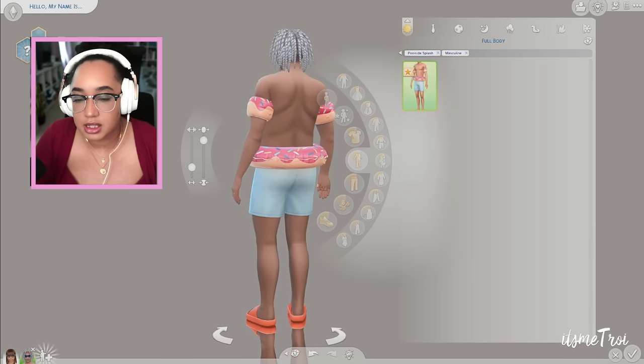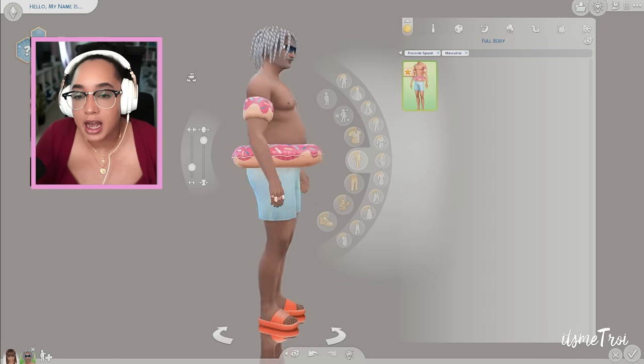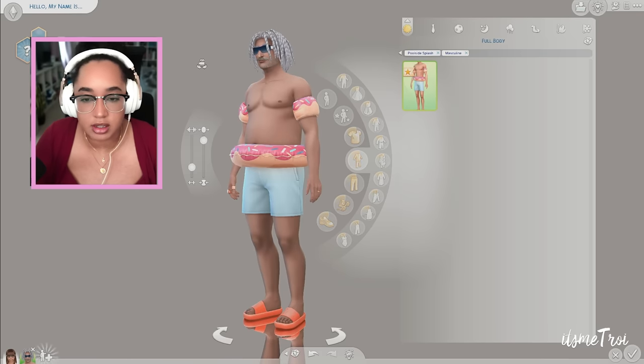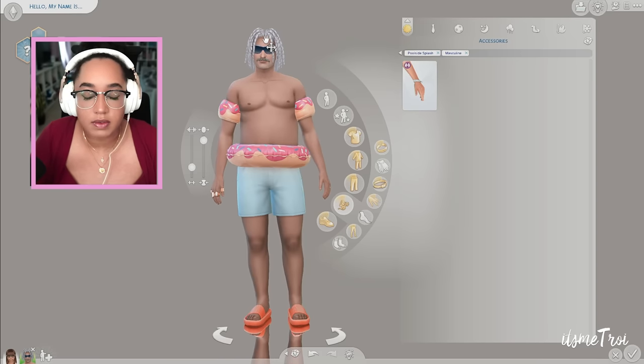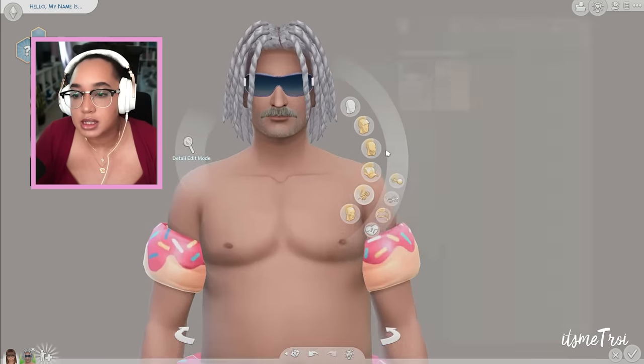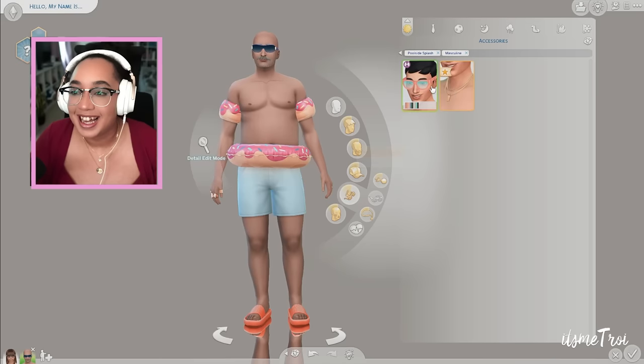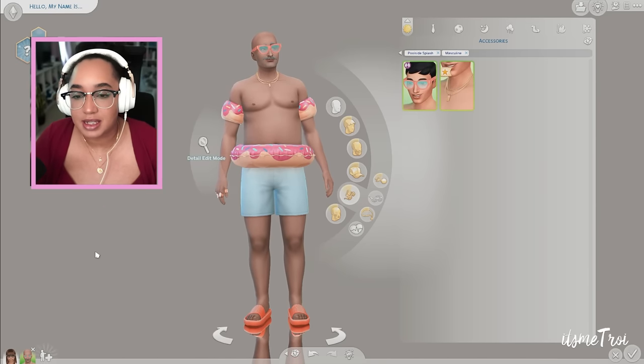They also got this. Why aren't these detachable? I wonder if this is something we already have in game, like the clothing, and then just put it on there. Yeah, that didn't even show up. Can I just... That works. Glasses. Okay, the same accessories, kind of.